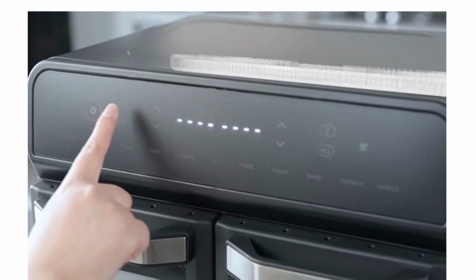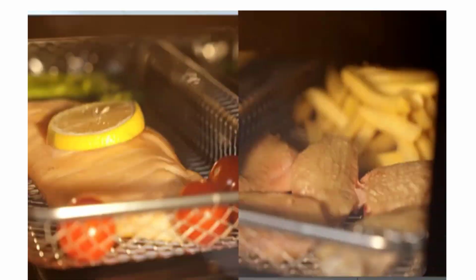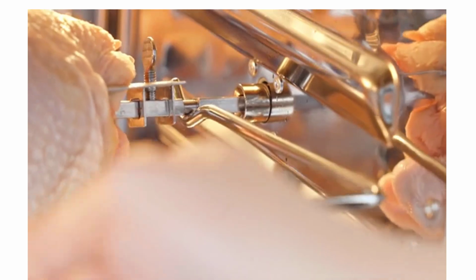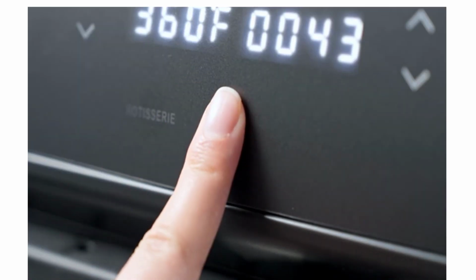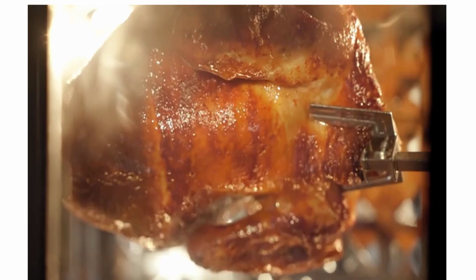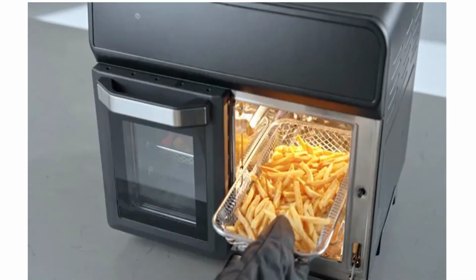Product number 5, Black & Decker TO 1313 SBD Toaster Oven. I bought the Black & Decker TO 1313 SBD specifically to see how a classic, budget-friendly option holds up against the heavy hitters. Holding this one, it's incredibly light and straightforward. It's just over 15 inches wide, so it tucks into basically any corner of my counter without a problem.